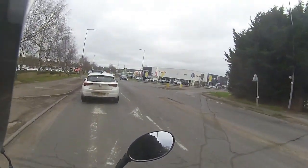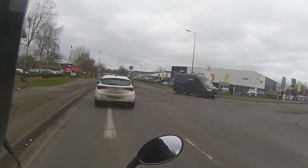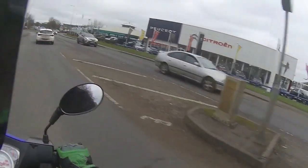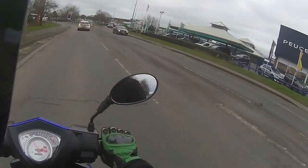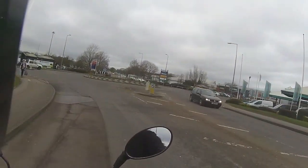Rear brake, all good. Levers, exactly where they should be, nice and level. And they actually match each side. The amount of people that get a bike and one lever is down or one lever is up, so annoying. Nice level levers. Mirrors nicely set up. I've got a great view of the road behind.